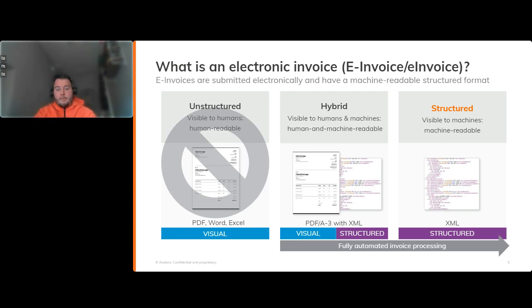We also have hybrid invoices, okay, or a hybrid file that's both human readable and machine readable, such as a Factur-X, okay, which is essentially a PDF file with an embedded XML file. Now, this is predominantly used in the likes of Germany and France, and we'll touch upon this as we go through the presentation. But what we just wanted to do was set the scene to help you understand actually what is an electronic invoice compared to what we would typically think is just an invoice today.